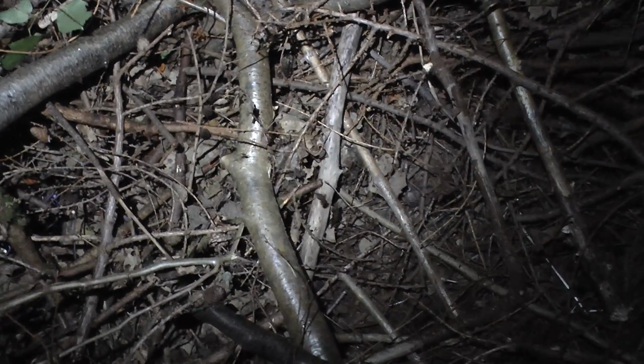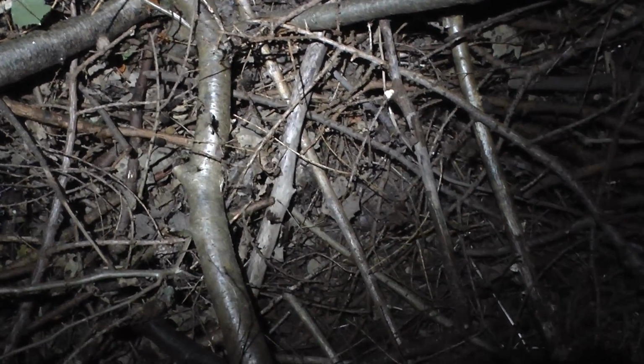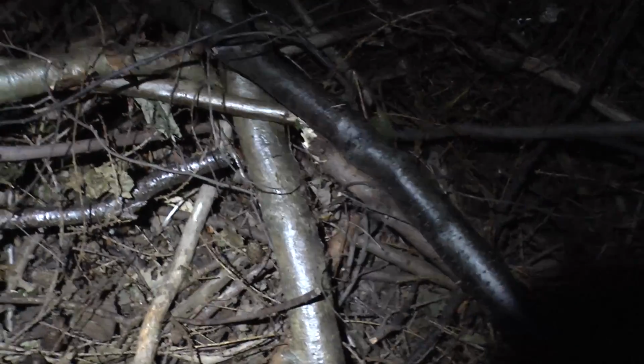Switch the light off so you can see anything. That's directly overhead, but to the sides you can see a little bit of light coming through. The other side. So that's my shelter done. It'll be easier putting the tarp up anyway.